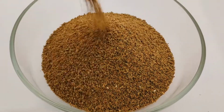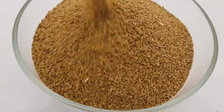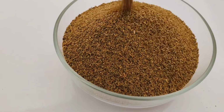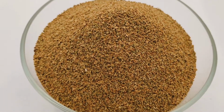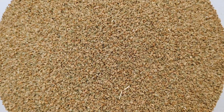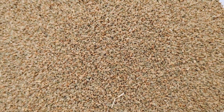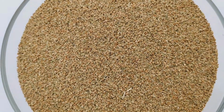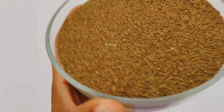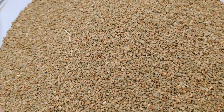I think not much is talked about this, but it is also a product of Punjab. I ordered it from Punjab, from a friend over there, so thank you, Mr. Singhji, Sardarji. It looks like our ajwain, but it is not ajwain. It is Apium graveolens, celery, a minor seed spice which has its own medicinal values, and it is used in many cuisines and Indian dishes, especially for making bhaji. It has a special aroma.